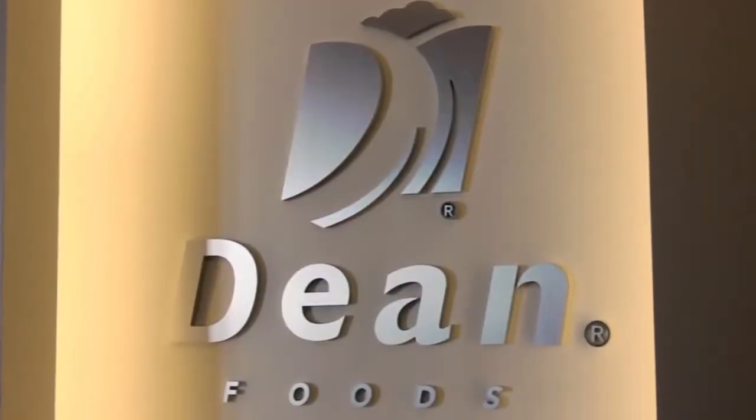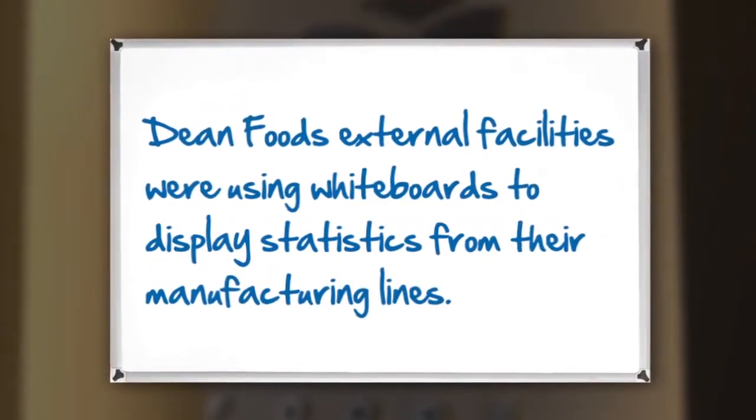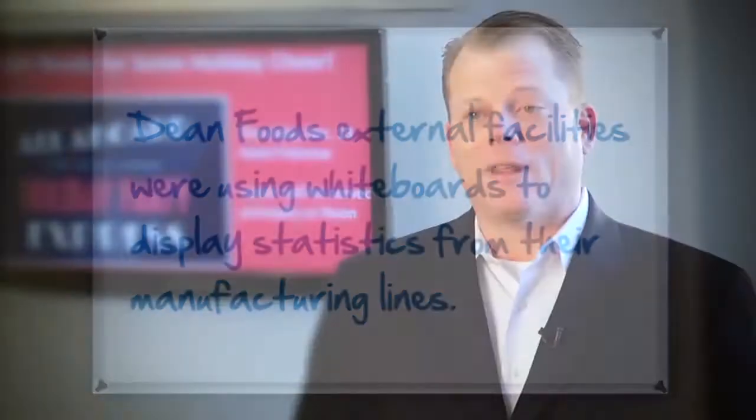But then the plant manager came to us and said, well, listen, we also have a whiteboard where we put up statistics regarding our manufacturing lines. And they're doing this with marker on a whiteboard that they're basically reading off a spreadsheet. So they wanted to see if they could put their spreadsheet on a screen to take care of all that manual labor that the plant manager is performing. And we tested that out and it worked great.